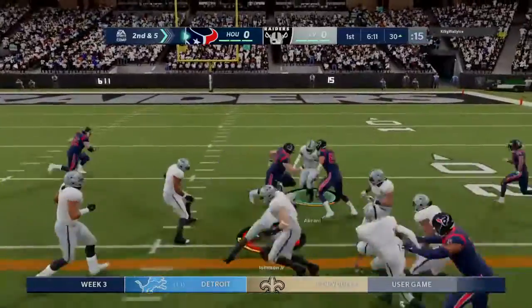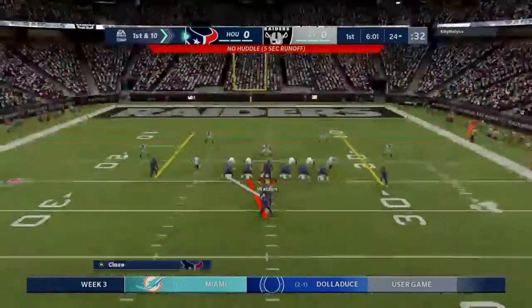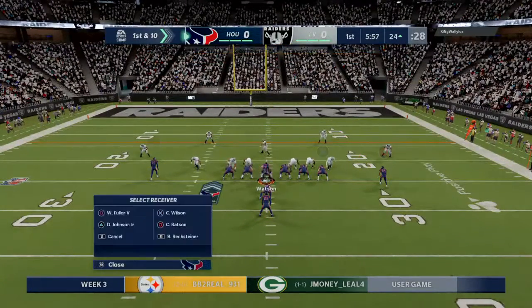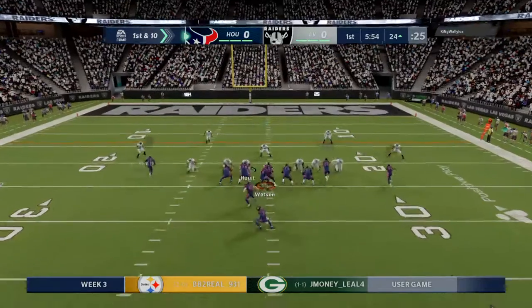First carry now. This is Johnson. And he's going to be close to a first down as he gets this to the Raiders' 24. 7 yards there and a first down. 4-yard line. A gain of 7. And the Texans first down.